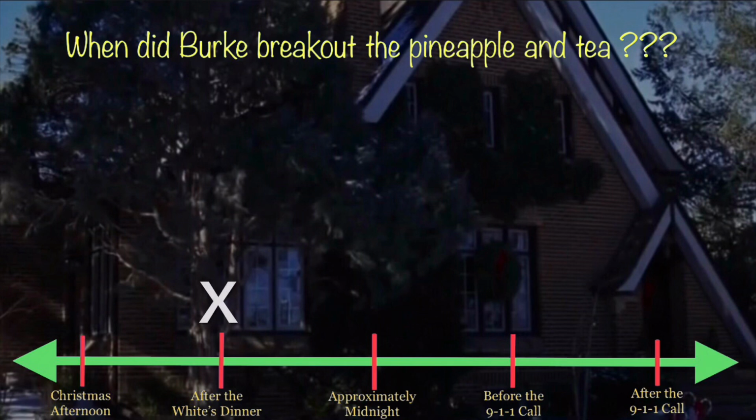Now, after the Whites' Christmas dinner, that seems like the most likely. But the problem here is that means that Patsy and John were lying about JonBenet being asleep when they got home and being put to bed. The fact is, some time had to occur between the time JonBenet ate the pineapple and when she was murdered. And so if John is the one that murdered her, why would Patsy lie about JonBenet being asleep when they got home? And vice versa. If Patsy had killed JonBenet, why would John lie about JonBenet being asleep?